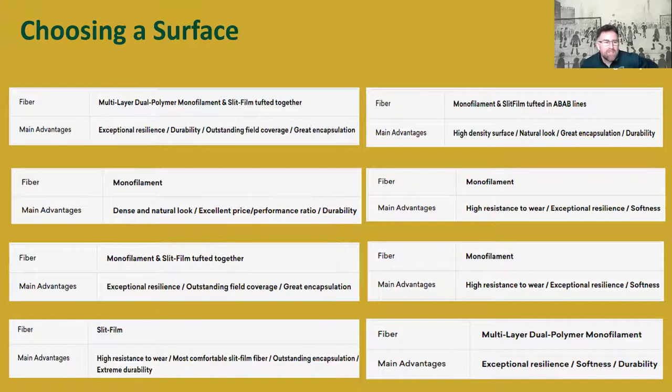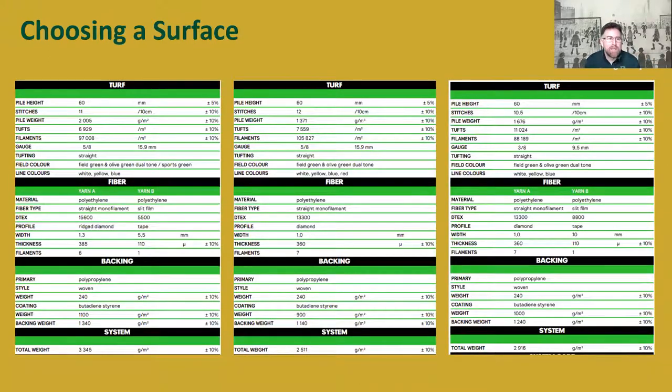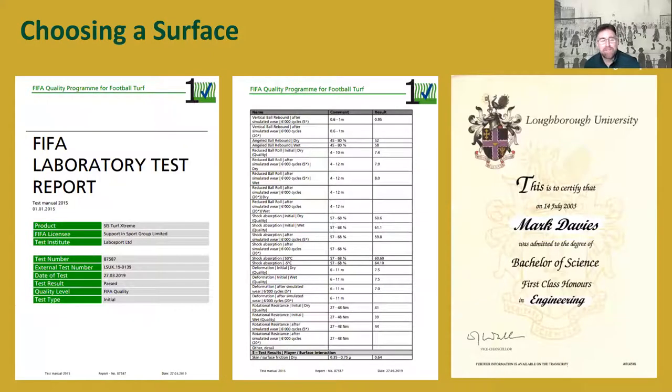A good thing to look at is the data sheets. If you look at the data sheets, they start to give you a bit more detail and they start to talk about things like pile weight, tufts, stitches, dtex values. Again, there's a level of understanding you need to get what these actually mean for you. But they're a good middle ground to try and understand some of the differences between the carpets. And generally, the higher value you get on that, as a broad rule, the better carpet you're going to get. If you want to go to the extreme, you can ask for the lab tests. There are lab tests that the companies have to pass to get their FIFA accreditation or their World Rugby accreditation. In my view, you probably need a degree in engineering to understand them. They're quite complex, but if you can navigate that, then you'll get a really good understanding of the product that you're going for.